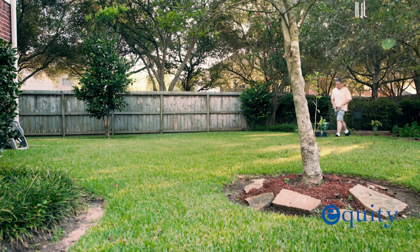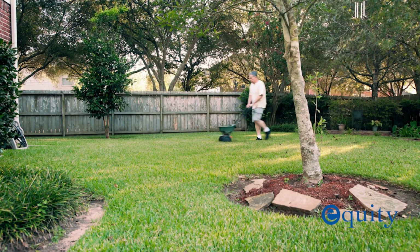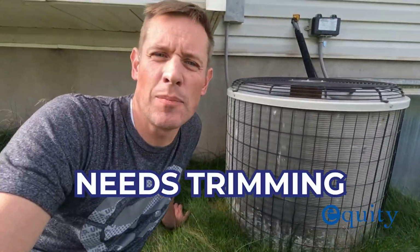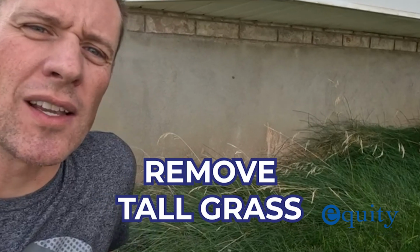Yard work is always an important thing that I want to help a house have good curb appeal and look pretty. This air conditioning unit is covered with weeds along the bottom, and we need to trim this up and probably put a nice brick underlay so that it's a little bit up off the ground and doesn't get buried in snow. Another thing that I usually do is try to get rid of this tall grass along the foundation of the house.